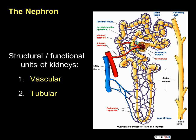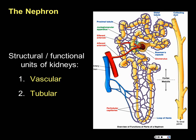So let's follow the blood journey. As we said, blood enters the afferent arteriole. Filtrate is formed with the glomerular capillaries. And then where's the next stop? The efferent arteriole. Not a venule, an arteriole. The efferent arteriole is carrying blood out of the glomerulus, so it's just a shunt. Then we can get into another atypical set of capillaries.